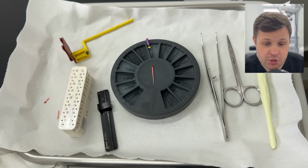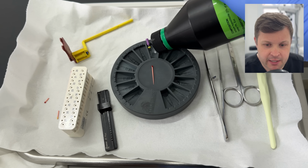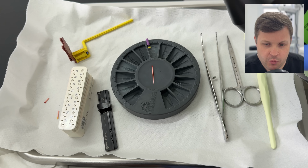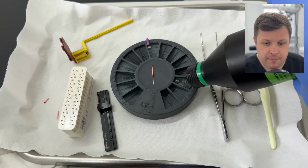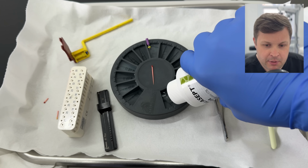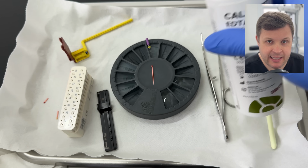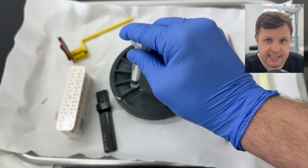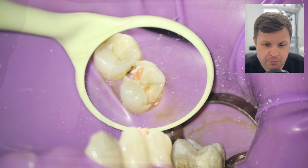We're then ready to do our obturation. We're going to prepare our disinfectant ring. I'm going to place the disinfectant into one of the wells. This is where the hand file is. We're then going to place another disinfectant in the palatal well, and then we're going to use 17% EDTA, and then we're going to use isopropyl alcohol.